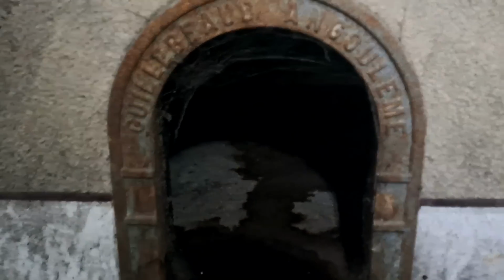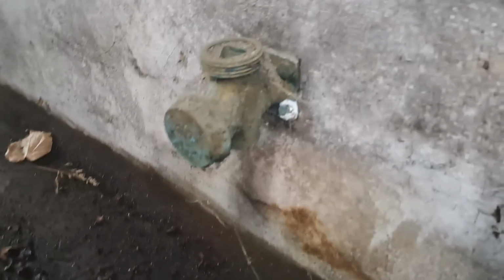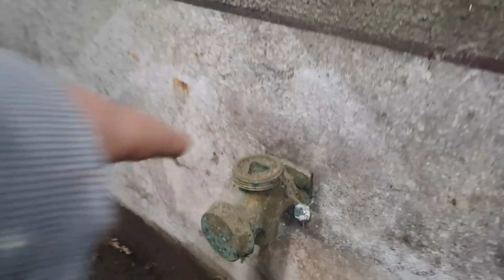So that would block it off properly. They've all got these little taps halfway up, which I guess they would use to take a sample of the wine, to see if it's ready or not. And the other thing they've got at the bottom, there's one there, another one here, are these, which are the main outlet taps. And all I need to do is find something to go in there.